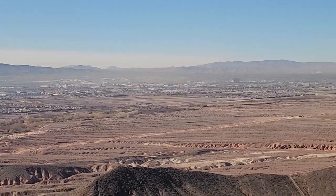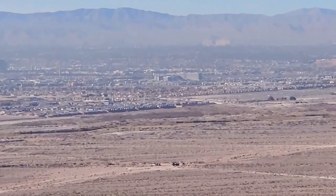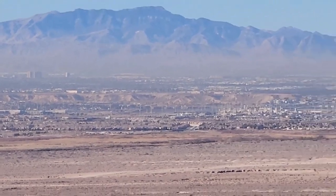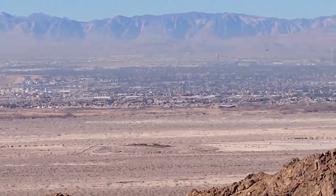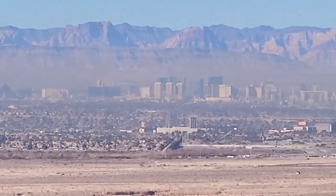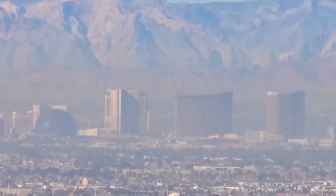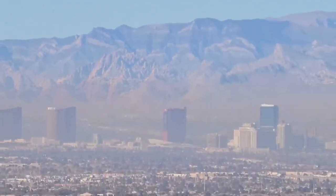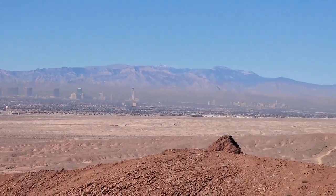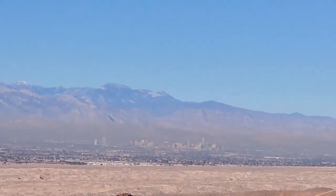And now the Las Vegas Valley in the foreground. Las Vegas Strip. It's like we're in a different world where we are at this moment. Who could imagine? And then look at the mountains in the background.